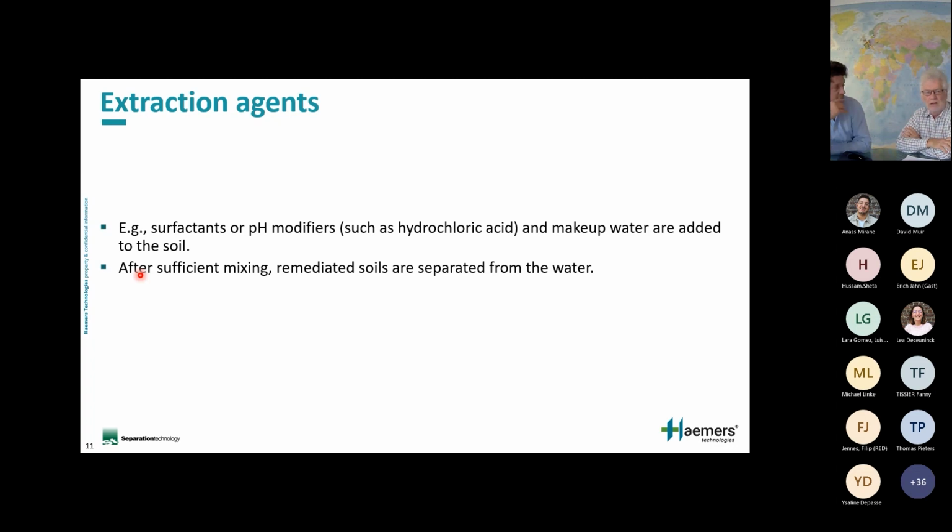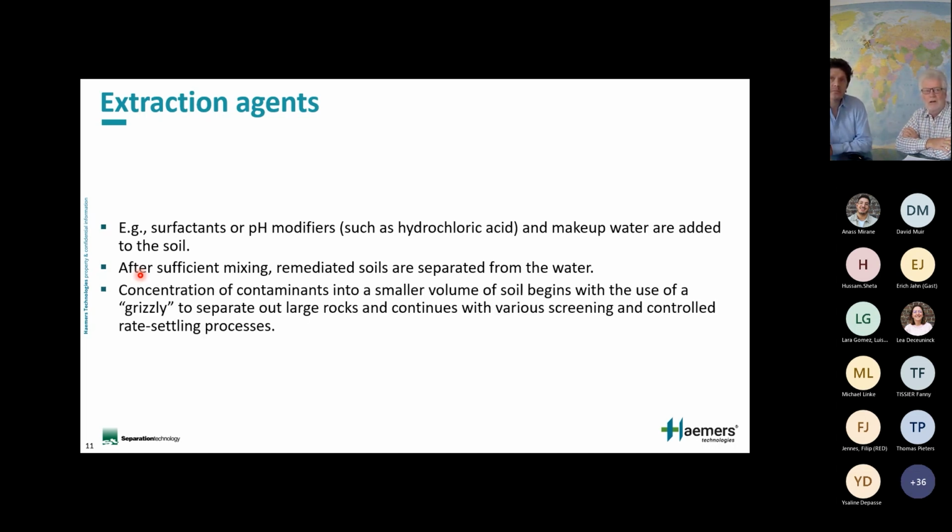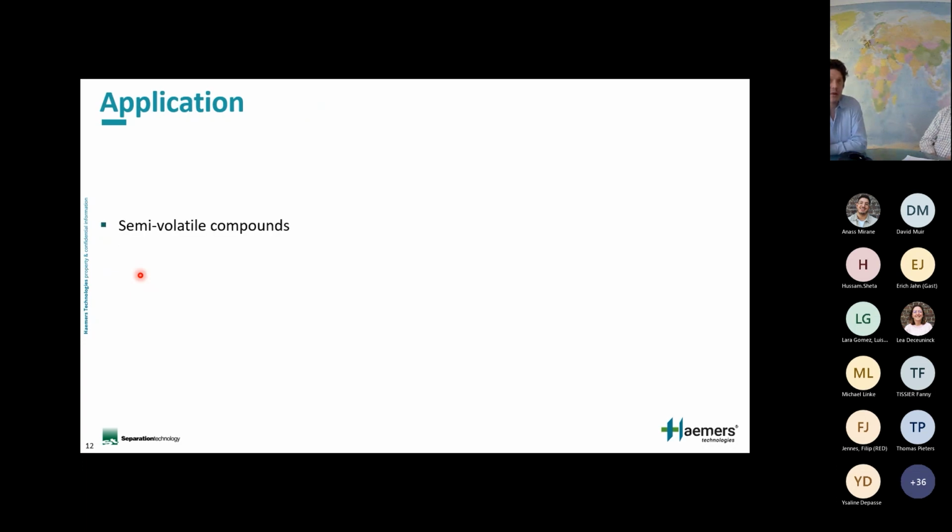After sufficient mixing, the remediated soils are separated from the water. Once we have adapted the pH or added surfactants, essentially you make sure that whatever could be transferred to the liquid is done as efficiently as we can. All right. Now, application.